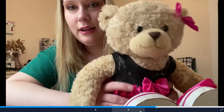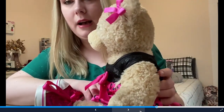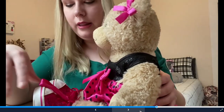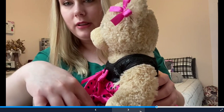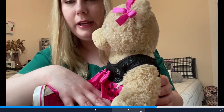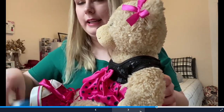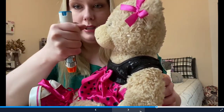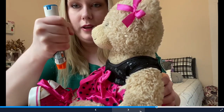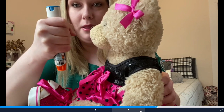Now that we have the EpiPen, we're going to demonstrate on Miss Bear here. Okay, you want to make sure that your friend is sitting up so that way when we put the EpiPen inside of her leg, she's stable and not moving around. You want to make sure they're very still. Next, we're going to take the EpiPen. Remember, you want to hold it in the middle with a fist grasp. So that means you want to hold onto it tightly in the middle.